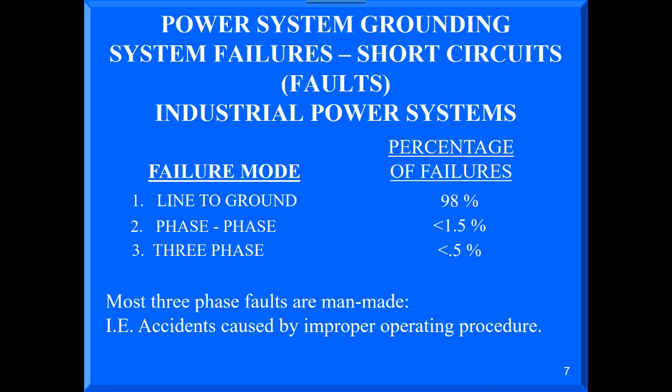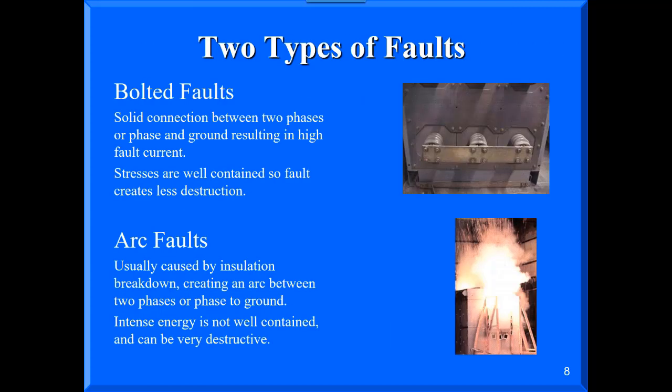So what we find is that 98% of the faults that occur start off as a phase to ground fault. So if we can prevent that, we can eliminate the majority of the issues that occur. Less than 1.5% are phase-to-phase faults, and about 0.5% are three-phase faults. The only time I actually see a three-phase fault is a lot of times they'll shut down a system and put shorting straps on the phases to ground just for safety. And that's probably the most common: they forget to take the ground straps off. Probably the most common source I see for that.